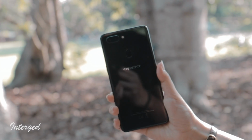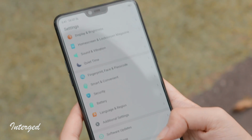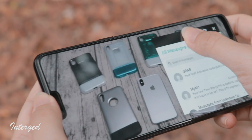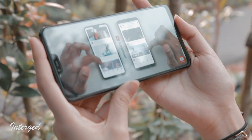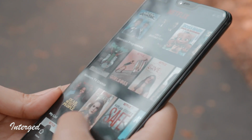Now, is this phone's battery strong enough to get you through the entire day? Absolutely. The 3450 mAh battery inside the R15 is powerful enough to power through your daily tasks. From my testing, I managed to get through the entire day with tasks like social media, web browsing, casual gaming, phone calls, Netflix, and more. What I'm most impressed by is the standby time.